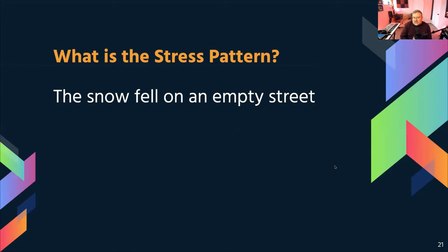So the first exercise, and I'll give you a few minutes to do this: write down the stress pattern of this line. The line is, "The snow fell on an empty street." Take what we talked about, what words are holding meaning, what syllables. Different syllables hold meaning the way that you say them, but how would you write this in the dum-da pattern? What would be the lyrical pattern of stressed and unstressed syllables for this line? Then we'll come back and I'll pick on some of you and pull up what you had done and see how you did. Any questions on this right now?